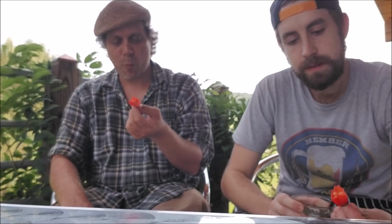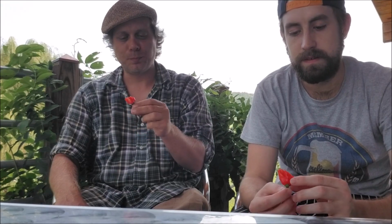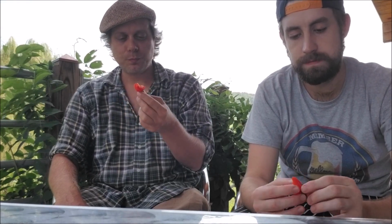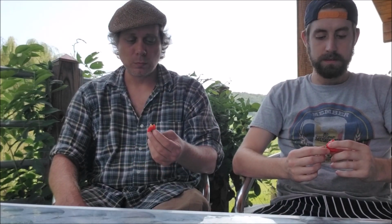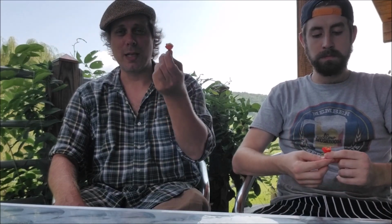I'm not blown away or anything by this. It's a pepper. I wasn't expecting it to be hot at all, but I was really hoping for at least a little bit more flavor than this. But it is what it is. Yeah. I don't regret eating it. No, definitely not. We got a couple more to do today. We might regret one of those. Maybe not. All right, here we go. Aji Dulce. I'm not going to eat these seeds because I'm going to save them.